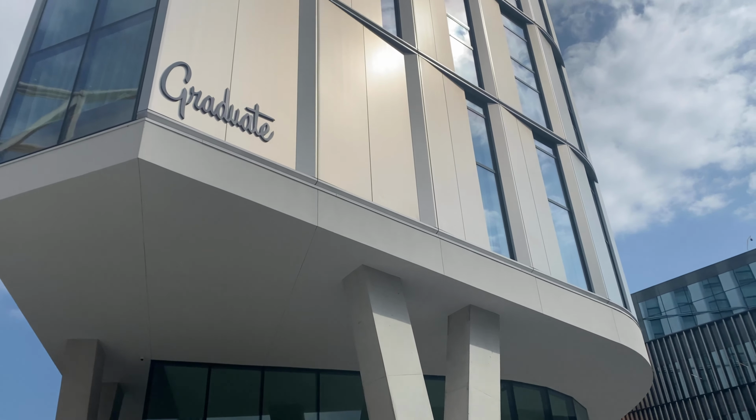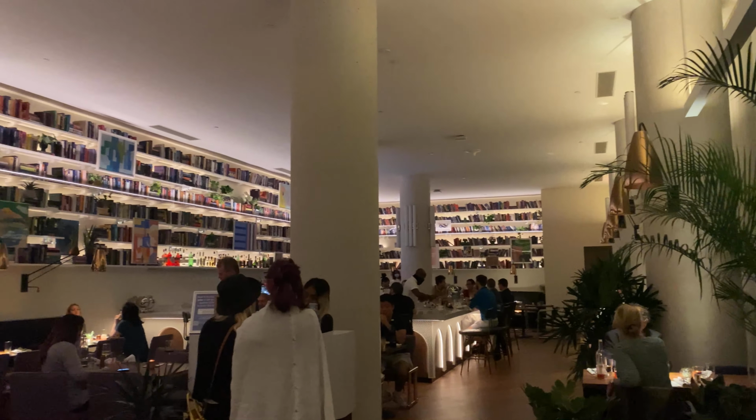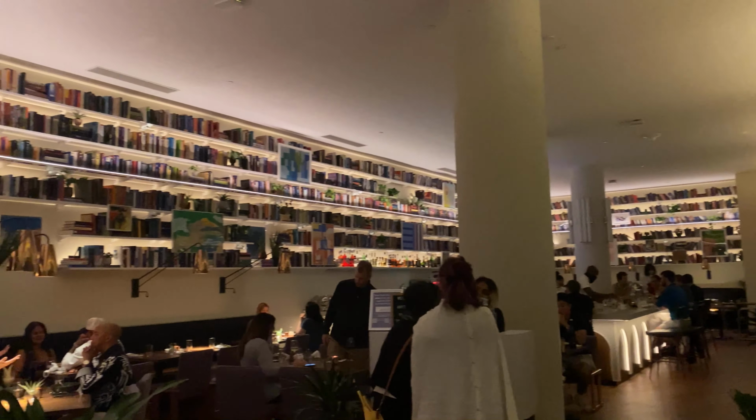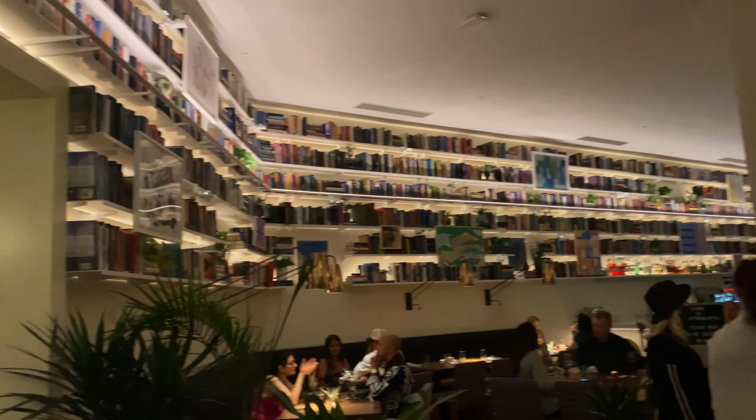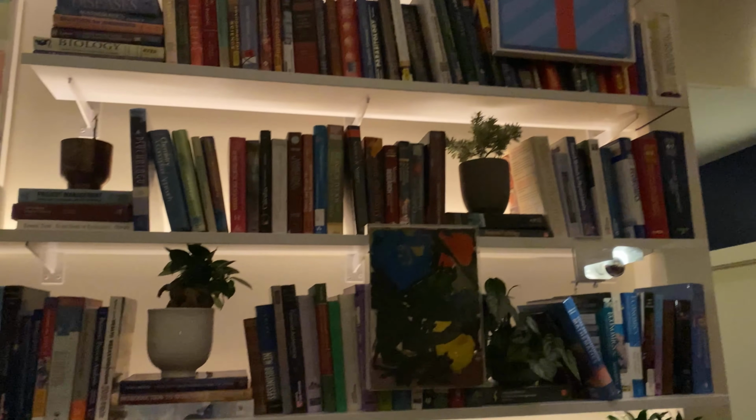Addition to Roosevelt Island is the Graduate Hotel. Rooms here are not cheap. They start at $300 and up. The hotel has a lobby, restaurant, and bar, and I love the decor.